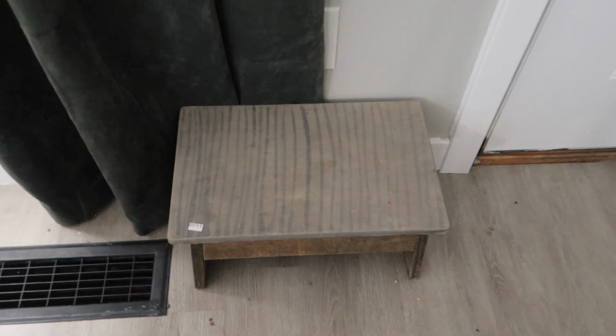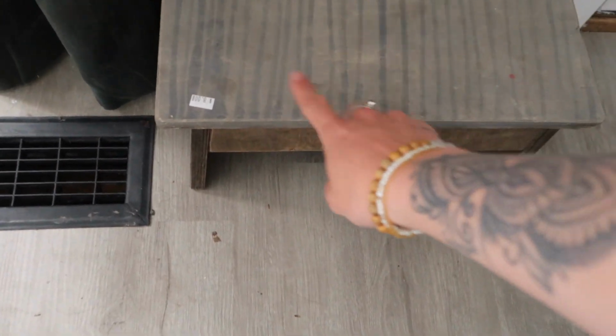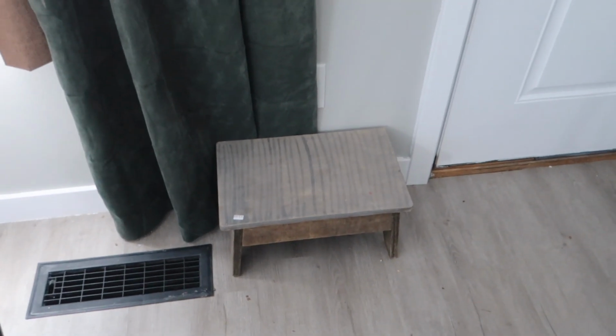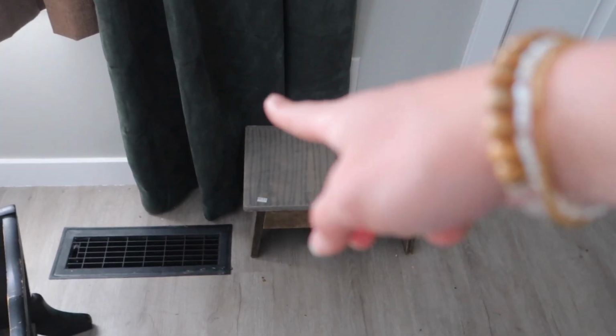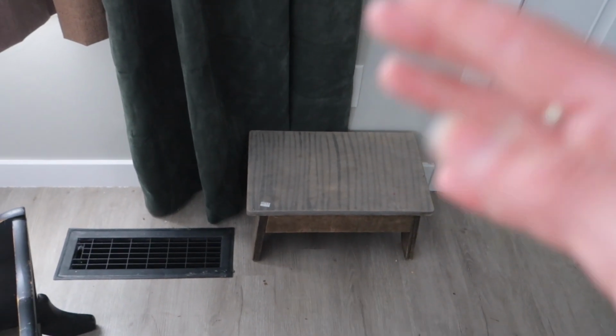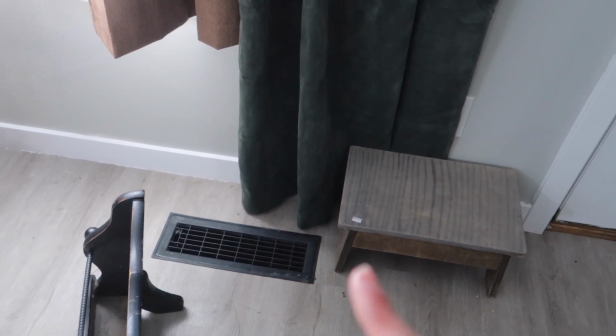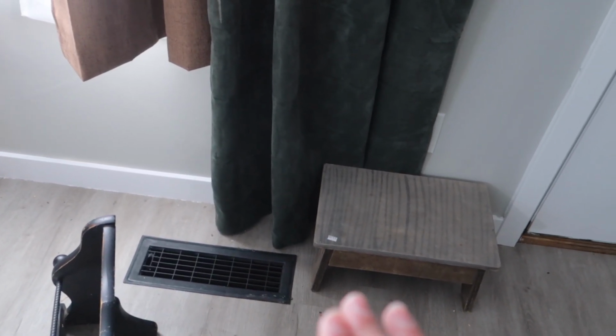And I totally almost forgot, I found this little stool for $8. I thought this would be nice. I'm not exactly sure where I want to put it. Right now I'm just using it to hold the curtains back from the registers. That was kind of a reason we went with the shorter curtains for the main part, is we do have a lot of these registers around the house and they are all like right by the windows.